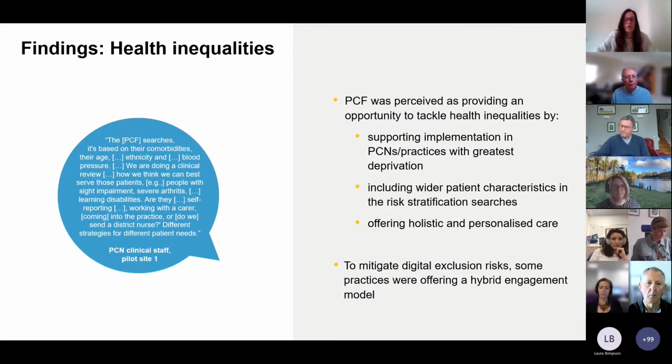In terms of health inequalities, we saw that the predictive care frameworks were perceived as providing an opportunity to tackle health inequalities, for example, by supporting the implementation of PCF in primary care networks or practices that have greater deprivation or dealing with populations that have a greater deprivation. By including wider patient characteristics, so not just clinical characteristics, but demographic, ethnicity, or any kind of other socioeconomic background characteristics in the risk stratification searches, and by offering a more holistic and personalized care approach.